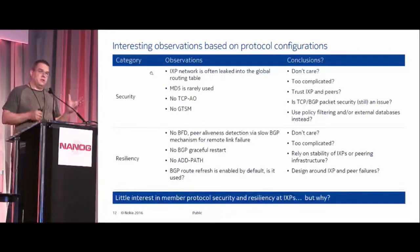Given that IXP networks are often leaked into the global routing table, you can't count on your router being secure just because you're peering at an IXP. MD5 is rarely used now. No one's doing TCP-AO, no one's doing GTSM. What are the conclusions on that?